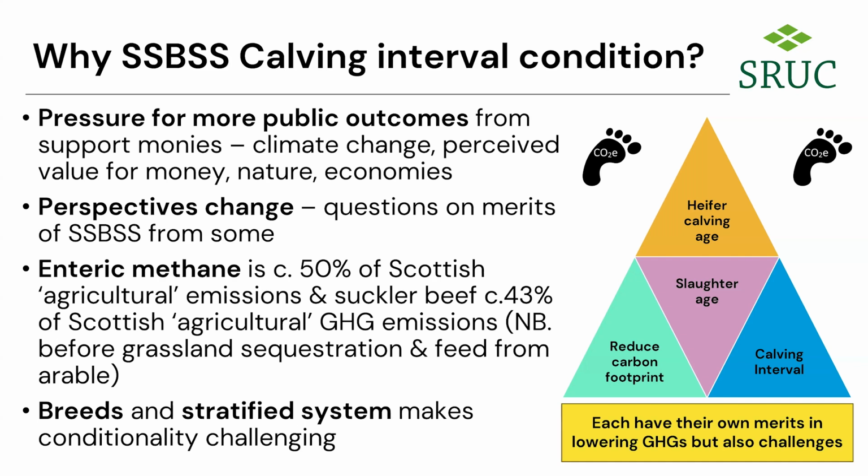The government's perspectives have changed, societal perspectives have changed, and there is a call, particularly from environmental NGOs, for more to be derived out of the beef payments, simply because of the enteric methane that cattle produce, and also the fact that the suckler herd accounts for over 40% of agricultural emissions. Now, I will caveat that the agricultural emissions, the way it's done, doesn't account for the sequestration in grassland that appears in what's called the LULUCF, the land use change and forestry inventory. But even when you take that into consideration, there are still elements of that LULUCF inventory in terms of arable crops that come into the beef sector in terms of feed that need to be accounted for. So it's a really, really complex picture that I'm not convinced anybody has really bottomed out.